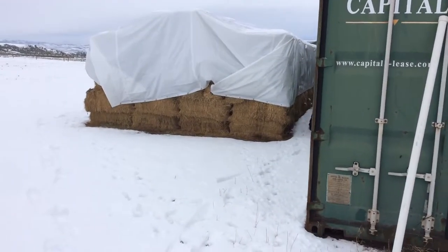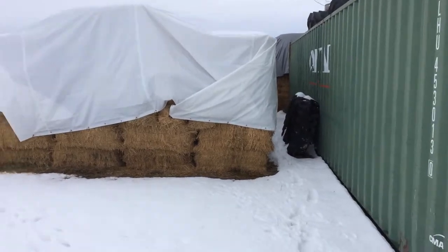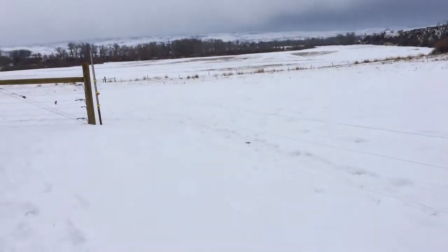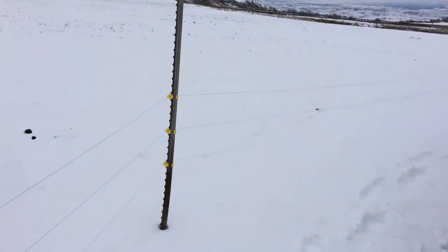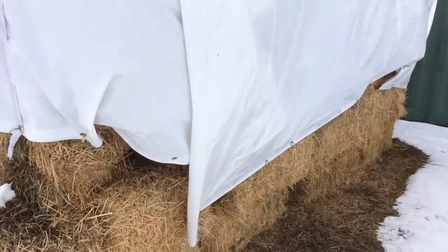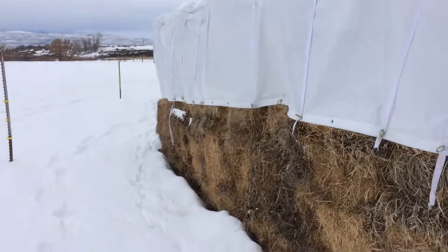Before we go, I just wanted to show you, this is the rest of our hay that we got this summer, and it's out here where the cows are, but we have this fence up, and so far it's kept them out. I guess we've made sure they're not hungry, but I'm sure if they got real hungry they would come out here and get right in the hay. So these were our two cuttings.